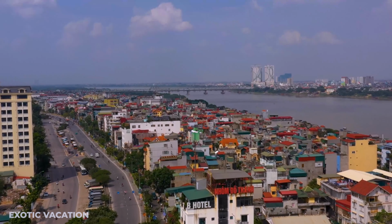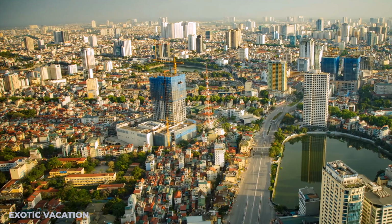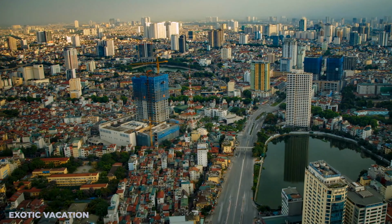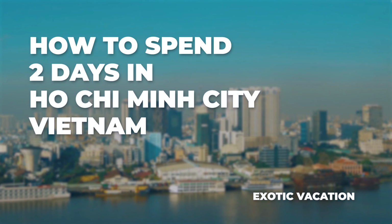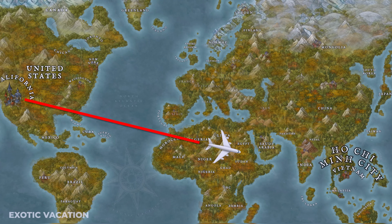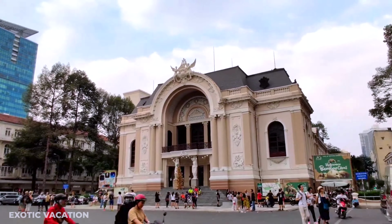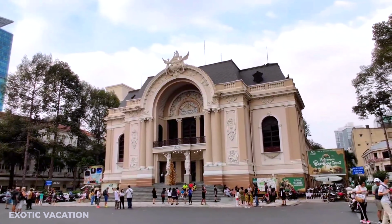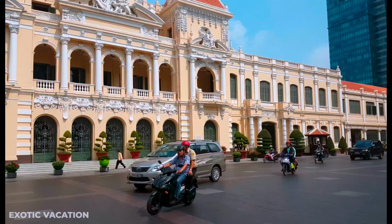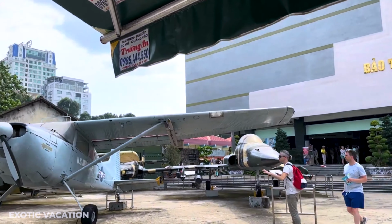Set to dive into the vibrant heart of Vietnam's most dynamic city? Before you embark on this journey, let's unravel the secrets of how to spend 2 days in Ho Chi Minh City. Stay tuned as we guide you through a whirlwind of cultural spectacles, tantalizing flavors, and hidden gems that promise to transform your visit into an unforgettable escapade.